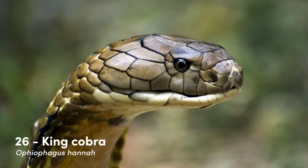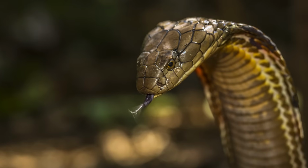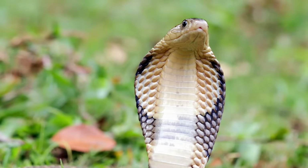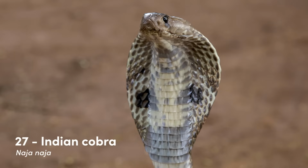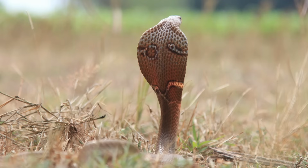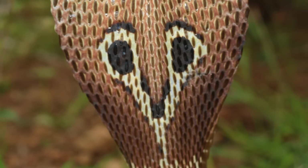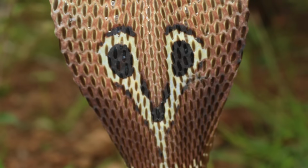It is not actually part of the cobra genus and is instead contained in its own monotypic genus. Furthermore, recent DNA analysis has shown that there may actually be multiple species of king cobra. The Indian cobra is the first of 3 true cobras that we'll look at. The species plays an important role in Indian mythology and culture, but is part of the big 4 snakes that inflict the most bites on the Indian subcontinent.